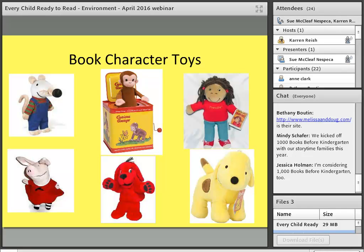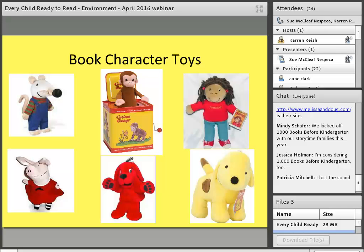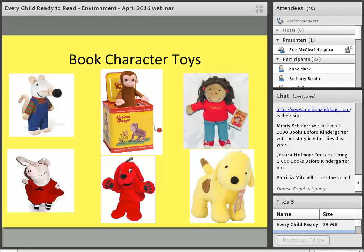I have the largest Pete the Cat you can get. I think I have every size of Pete the Cat you can get, from the real small one that's the size of your hand up to the very large one. So having some of these toys in your library just encourages kids. The kids love the books, they love the characters, and seeing those characters there is going to make your library more inviting.